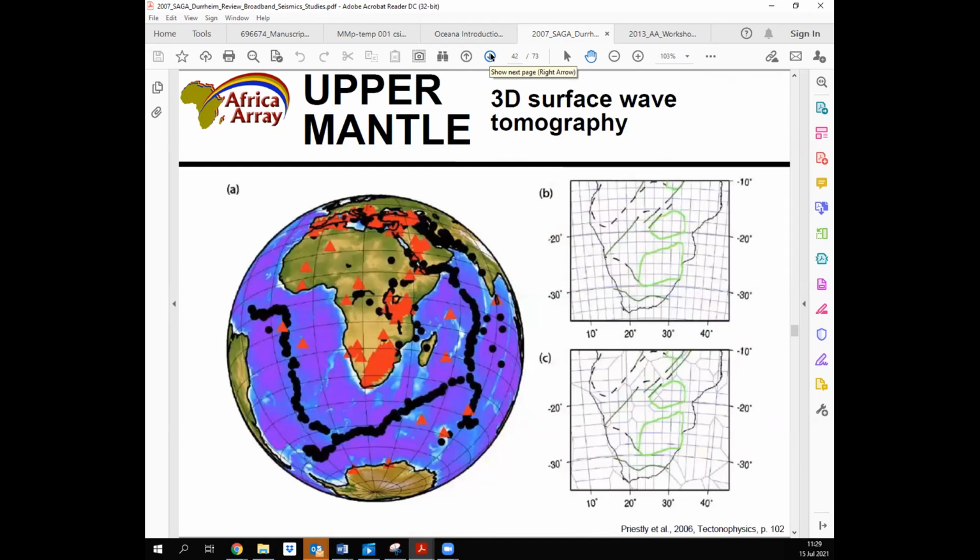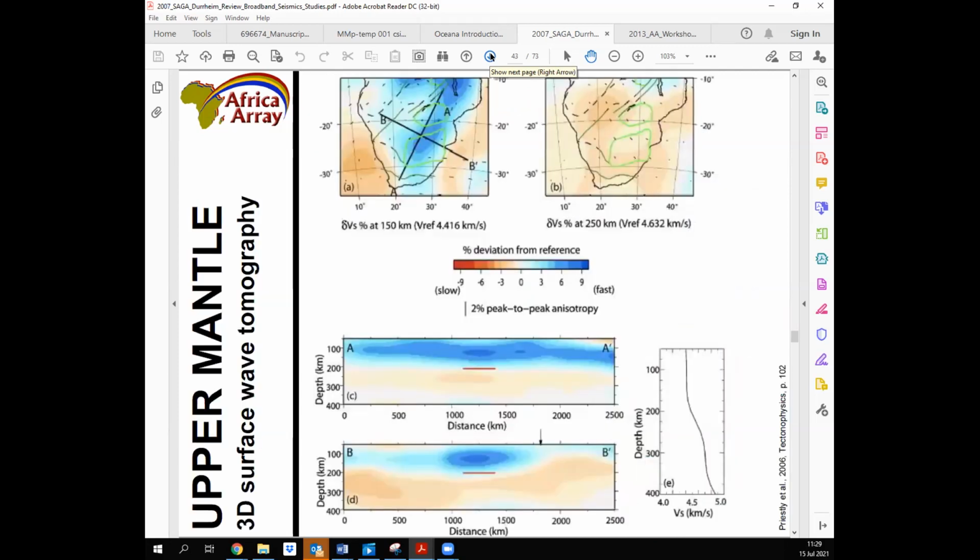And of course, the students working on this will have to review these papers and see how they can put it all together. So for example, here's the paper from Priestley, and you can see the shear wave velocity model on the right-hand side, the change in shear wave velocity with depth, and they did not find evidence for a significant, or visible, low velocity zone there.